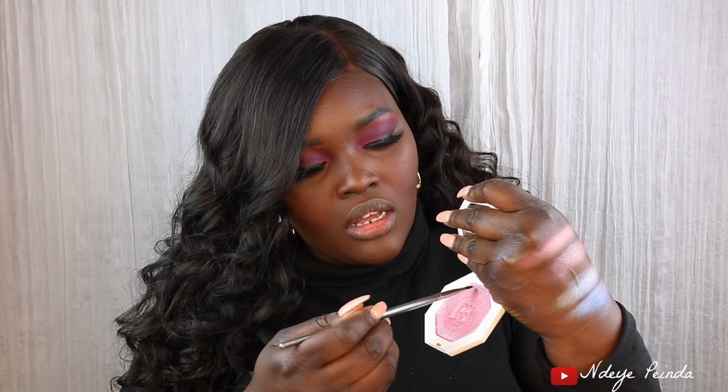Now me personally, when it comes to applying shimmers, I would prefer to use my fingers just because that's when you have maximum color payoff and it just glides on your eyes much easier. But because I do have on tips, it becomes very difficult to get the shade to actually show up and to get a precise application of the shadow. So I'm gonna go in with the brush.